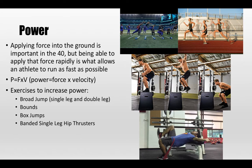The fourth exercise that we usually have for all of our athletes is the banded single leg hip thruster.